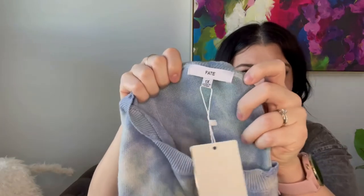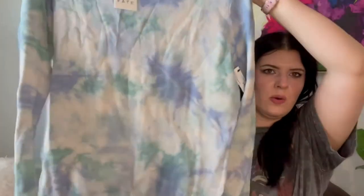This I picked up, the brand is called Fate. So 1X, kind of this tie-dye sweatshirt material. I looked up comps, which were pretty decent.